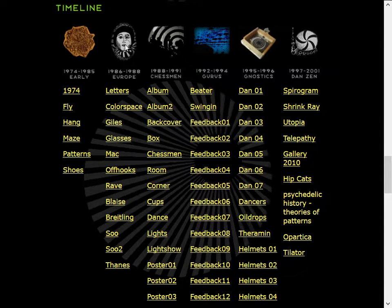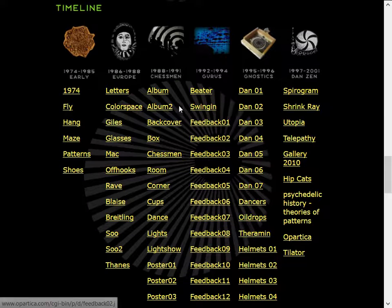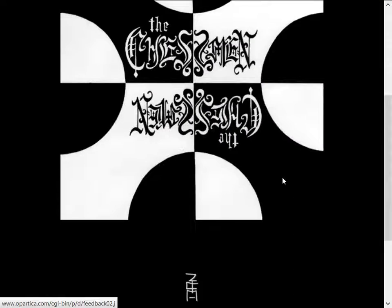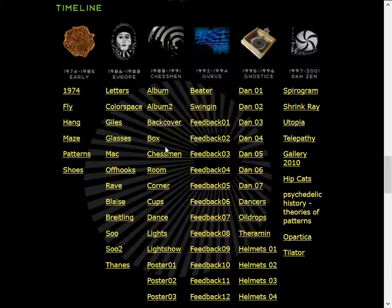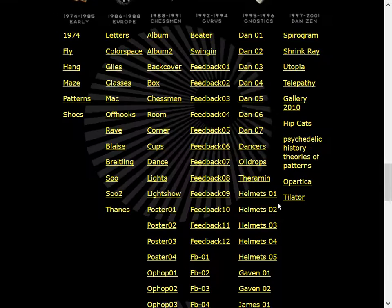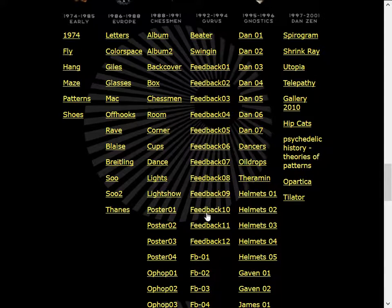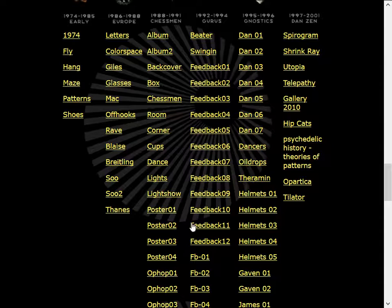Then there have been various letters that I've written and color space and people that I hung around with, like at Giles's house with that kind of stuff on the wall. And albums, I did the Chessman, that Opart, and light shows and stuff. That's more Chessman by the lights, with Opart lights. And light shows is different. There's Danzen up doing a light show. That's me, and various posters for it. So you can see that I'm kind of all into that.